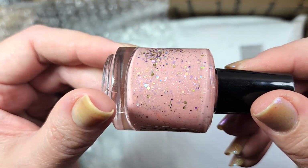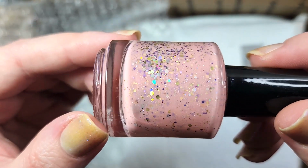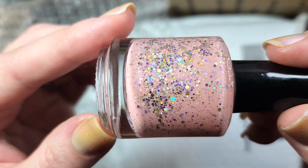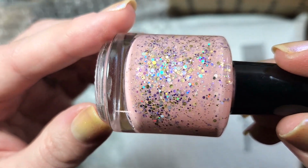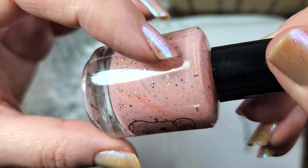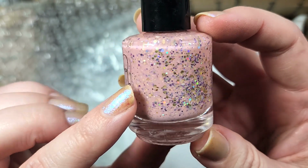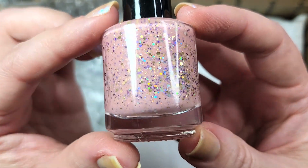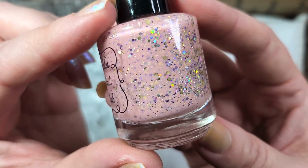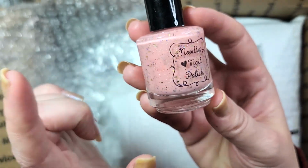The tone of this one is a little bit like a pastel blush pink, and then it has gold holographic glitters, silver matte glitters, I think. Maybe matte silver and silver holographic. And I think there are some purple metallic or holo as well. I can't really tell all of what's in that glitter mix, but look at all that. Lots of sparkle, lots of twinkle, and lots of holo. This is definitely very unusual.